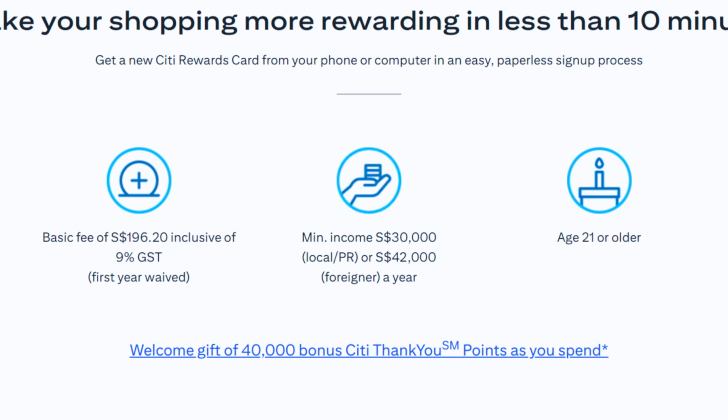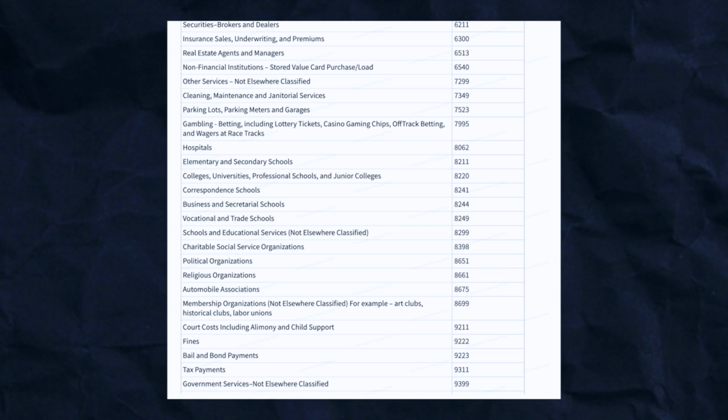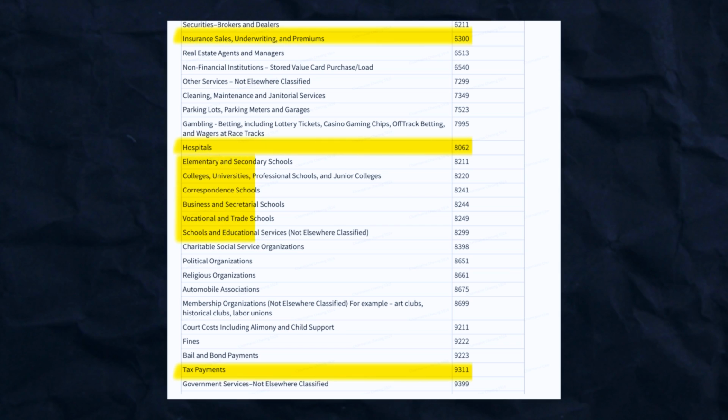Plus, let's not forget that the City Rewards card charges an annual fee after the first year. So if you are not frequently using the card, you won't be able to waive off the annual fees. Meanwhile, the Tiger Boss debit card doesn't charge an annual fee, and their exclusion list is pretty standard, such as no rewards for insurance payments, taxes, hospitals, schools, and so on.